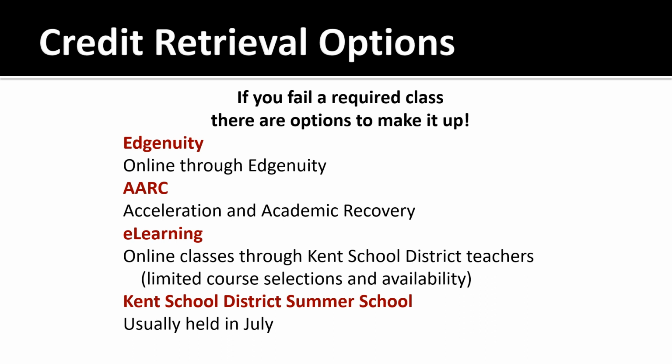If you have failed a required class, there are options to make it up. These are called credit retrieval options, and we have a few different ways that you can recover credit. One way is through Edgenuity. That is an online program that is either taken through a class during the school day if you have several classes that you need to recover, or you can do an after school Edgenuity session if you just have one class that you need to recover.